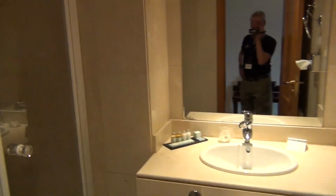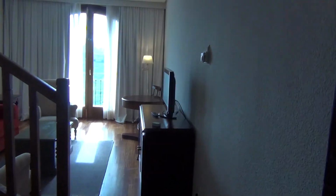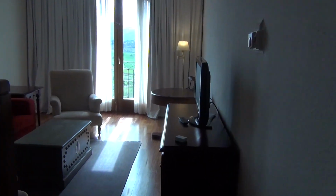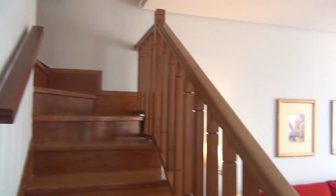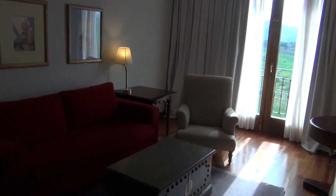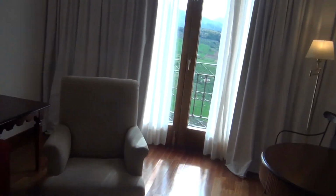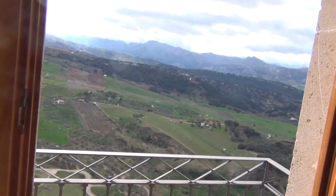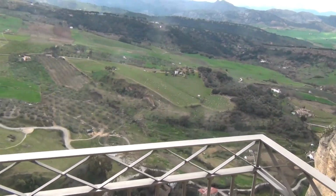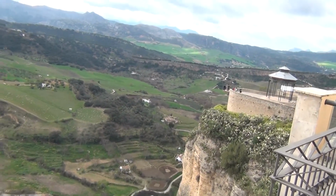A little hallway and a bathroom with a shower. And then as you look towards the living room, there's a staircase to the upstairs suite. And we have a balcony for the downstairs. Fabulous view. This is the downstairs balcony.